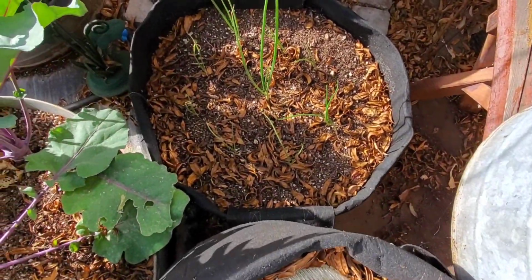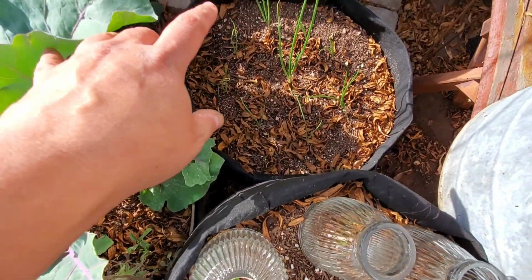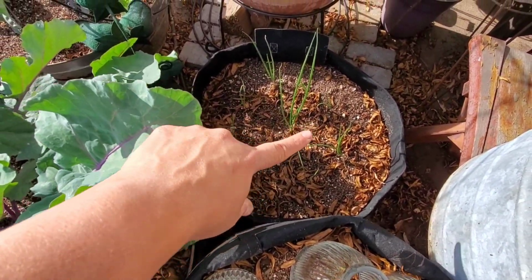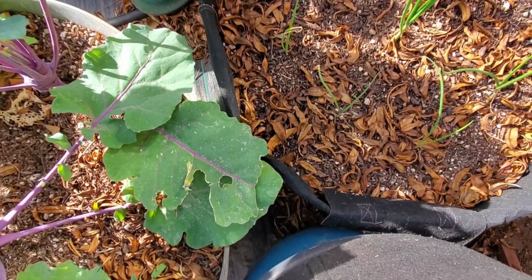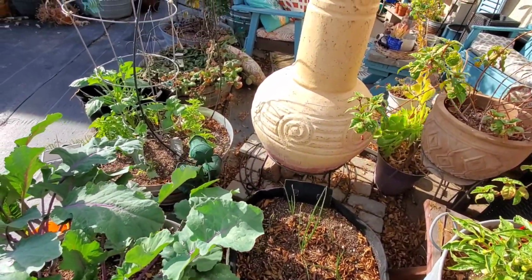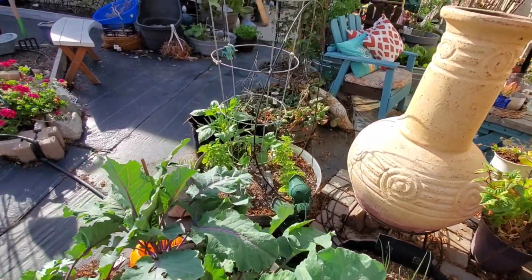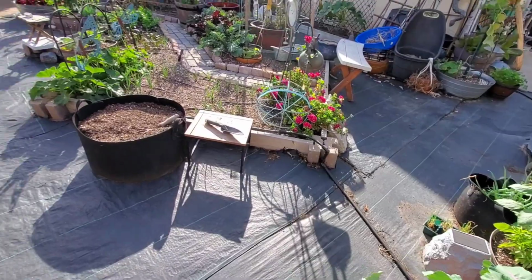Have some onions down there. Those are looking pretty good. But I could see that these ones are a little taller in the back because they get more sun than the other ones. So I might have to rotate this bin. And that's something you always need to look for in the garden. If you see some of your planters are looking bigger than others, it's probably because it gets more sun, so you should rotate them.